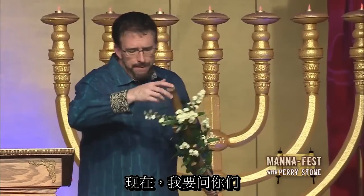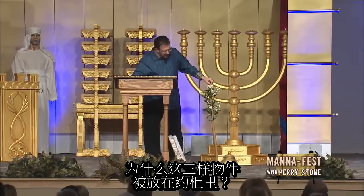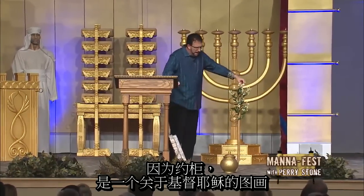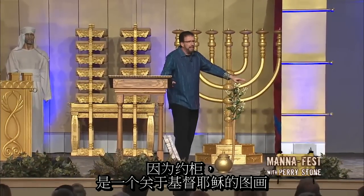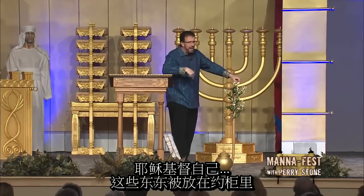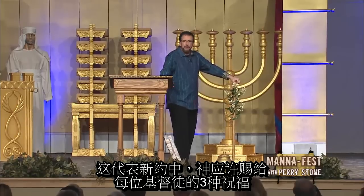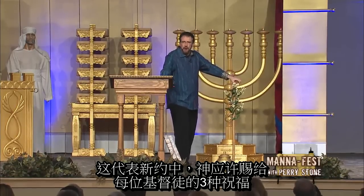Now, I'm going to ask you a question. Why would these three things be in the ark? Because the ark is a picture of Christ himself. So Christ himself, and these are inside. Everybody say inside. I'm going to tell you why, because these represent the three blessings God gives every believer that's promised in the new covenant.